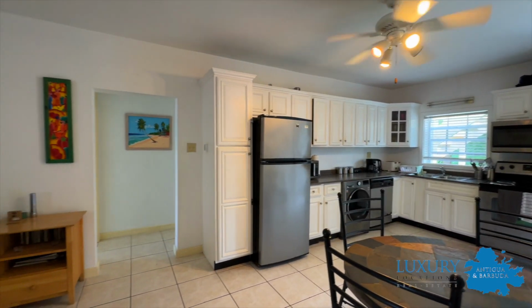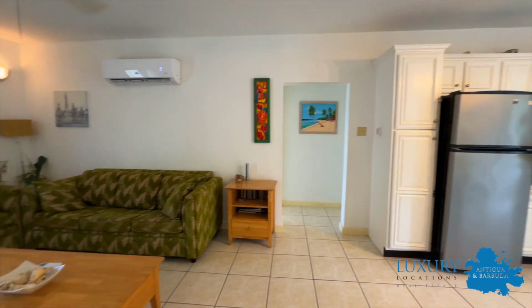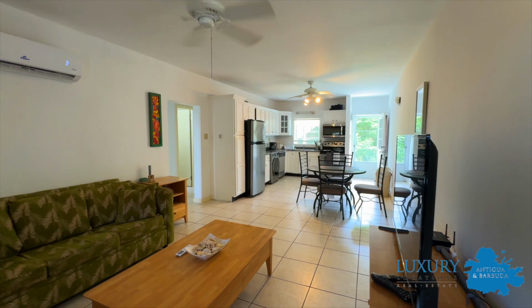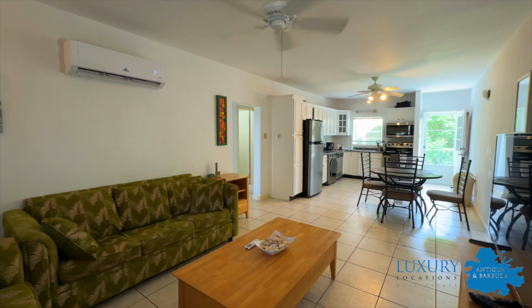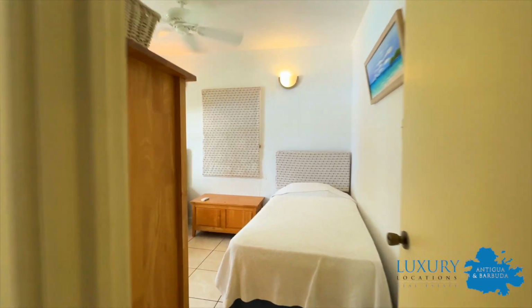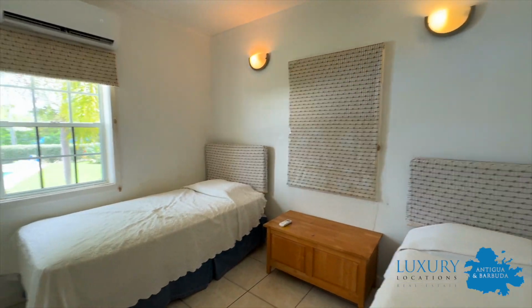From the dining area you are here in the living room, which has an AC, a fan, and the entrance to the back door. Hamilton House number 3 is a ground floor apartment. We are currently in the open plan living area. The property has 2 bedrooms, the master bedroom has an ensuite, and there's also a guest bathroom. Let's go and take a look.